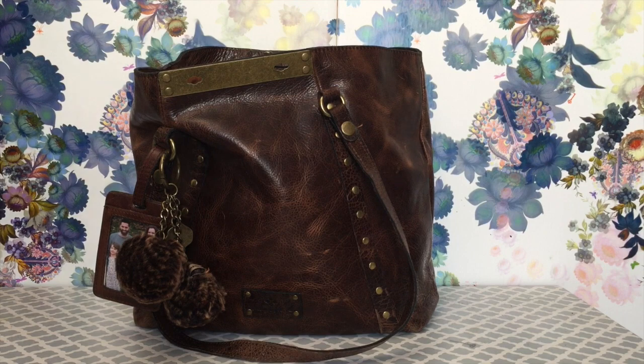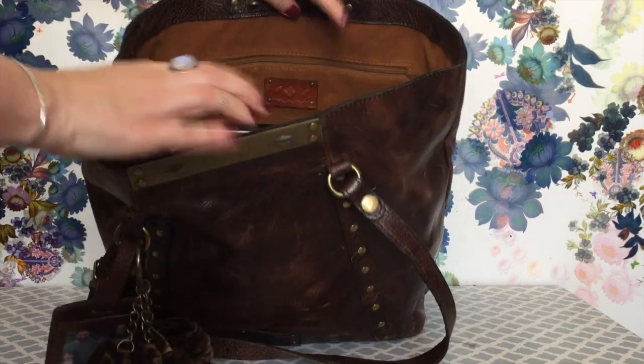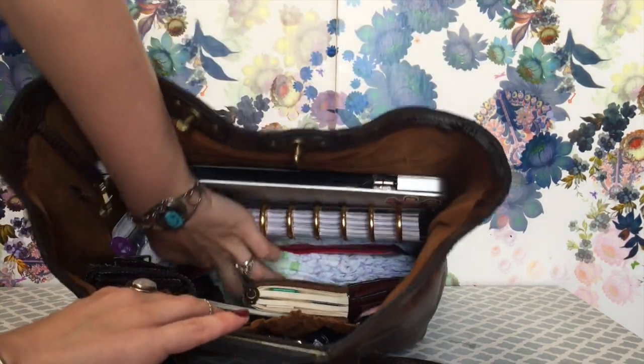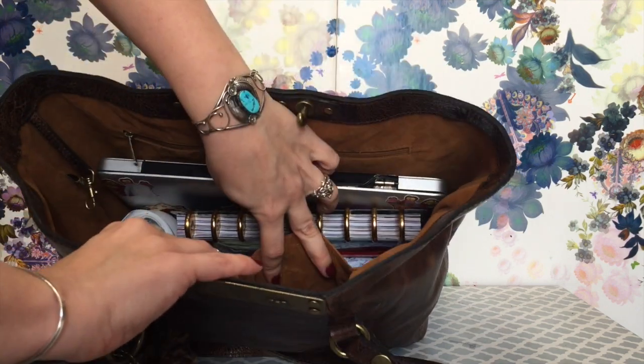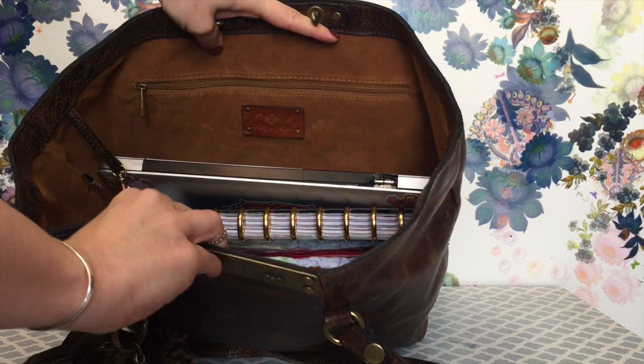So now let me show you guys the inside of this bag. Look at that, and there's still room to spare. I can still fit something in there, and I haven't even used the back pocket. There's room in this pocket, so much space.